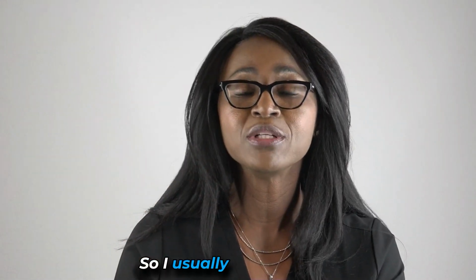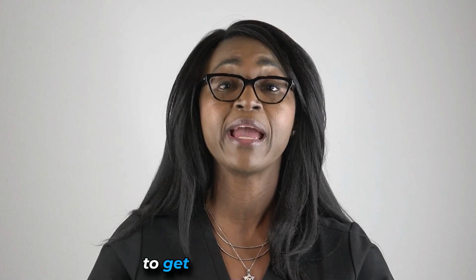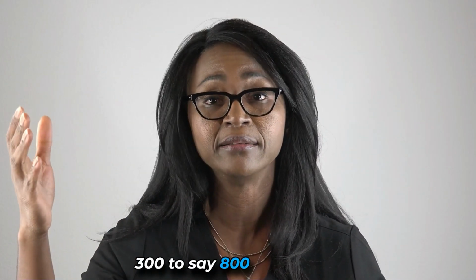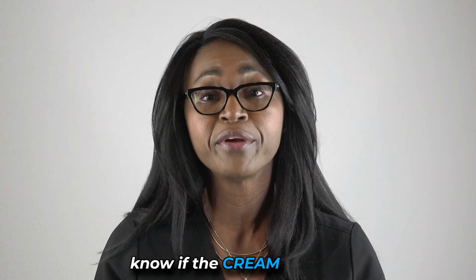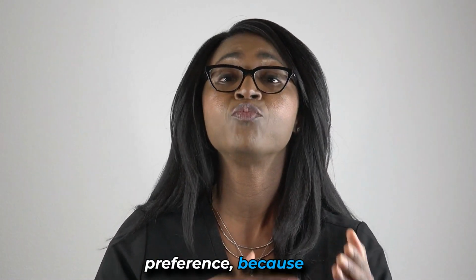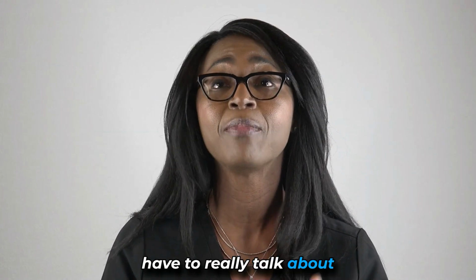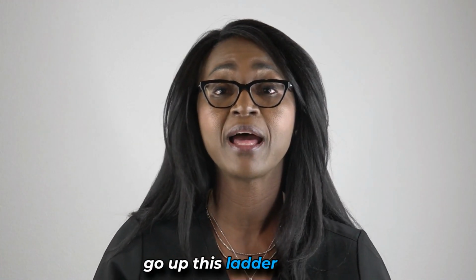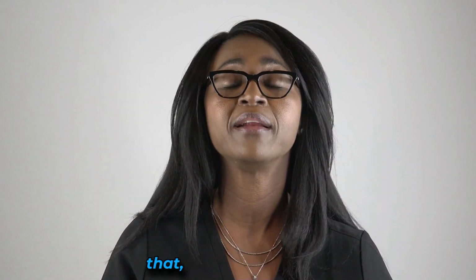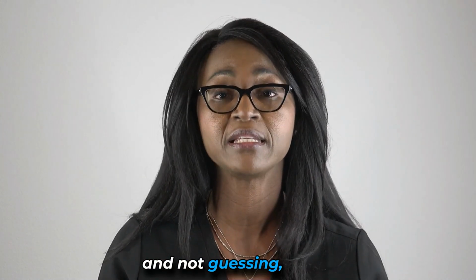So I usually would advise a patient that needs to get their testosterone level, say, all the way from 300 to say 800, that I don't know if the cream method is going to do it, right? Even if this is their preference, because we have to really talk about how far we need to go up this ladder to relieve the symptoms, right? We're using labs to guide us and make sure that we are optimizing and not guessing, right?